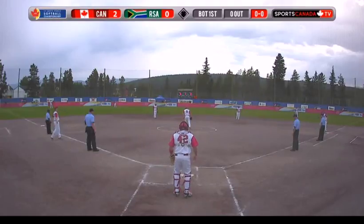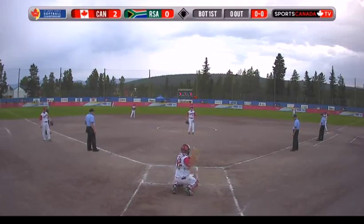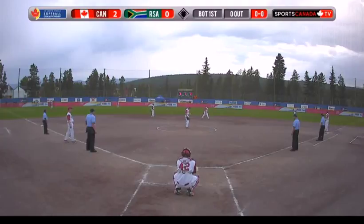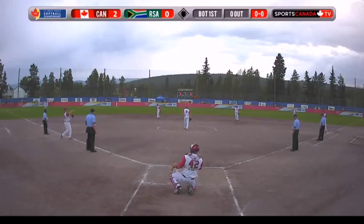Back with you here from Whitehorse in the Yukon Territory. Bottom half of the first inning coming up as South Africa will come to the plate. And it'll be Pomolo Pilati who will lead things off. The first baseman, Christopher Ban, will bat second. Duncan Small bats third. Brandon Bouillon will bat fourth. Sikalabi Mulakwan will bat fifth.